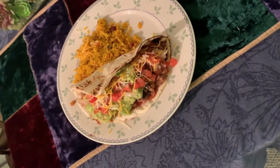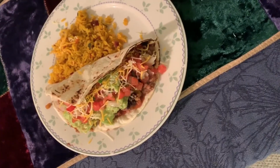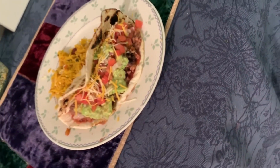Our tacos are done. As you can see, really simple, pretty easy to cook meal. It has all the essentials, meats, vegetables, all that good stuff for you, and really wasn't too hard to cook. The most time consuming part was probably just chopping up everything for the guacamole. Man, those are some tasty tacos.